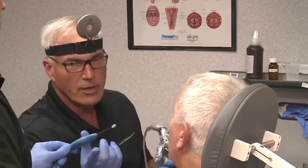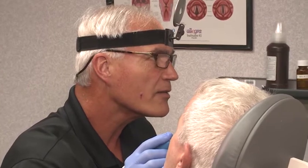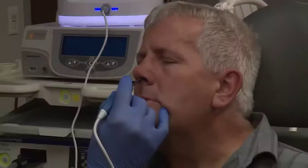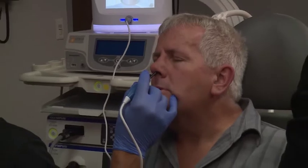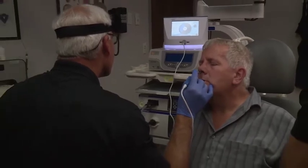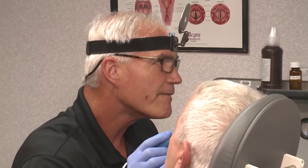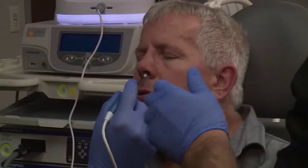I'm going to treat one area on your septum here too. It's sticking out a little bit. From the surgery. Right there. Okay, here we go. It's going to hurt just a little bit. Just breathe nice and easy. You're doing fine. Breathe. Slow like you were. Perfect. Done. Okay, let's suck that out. That side's finished.